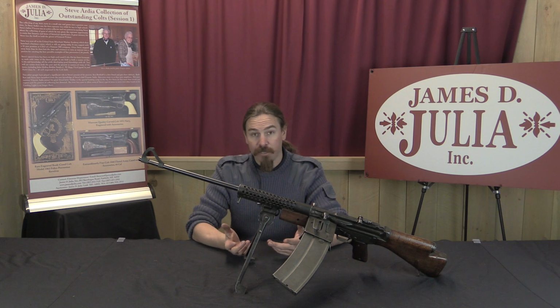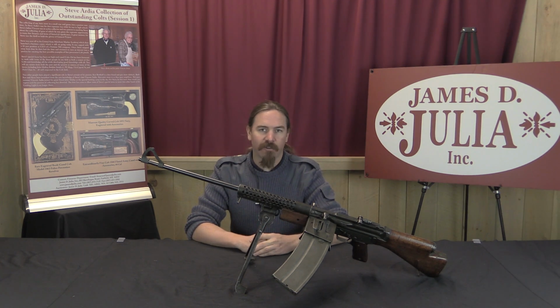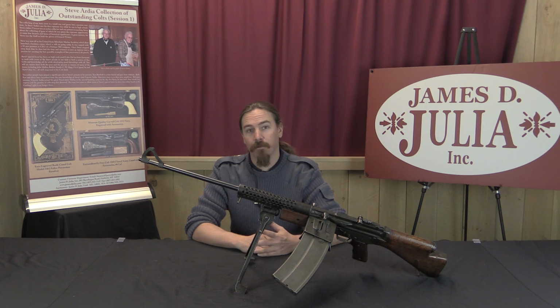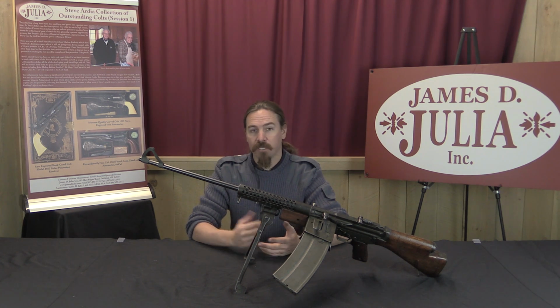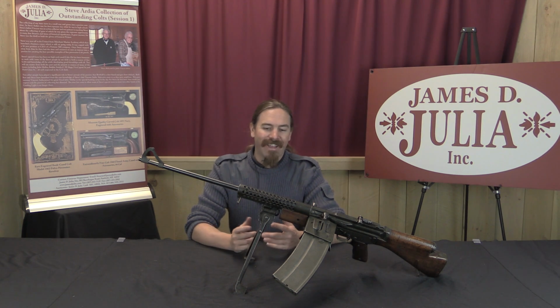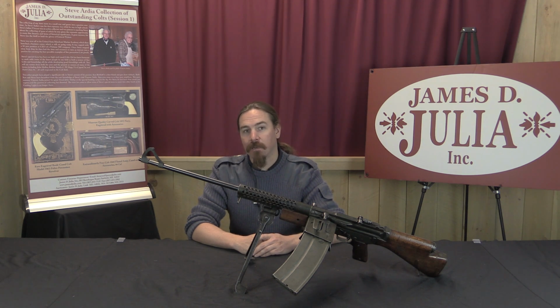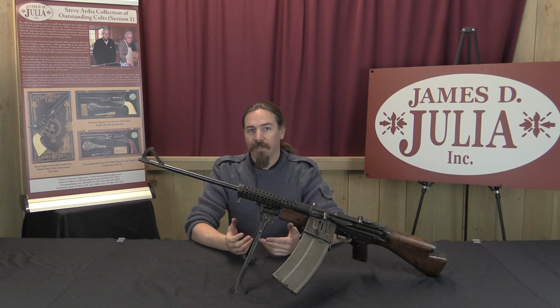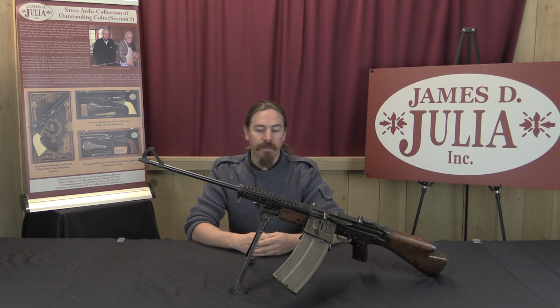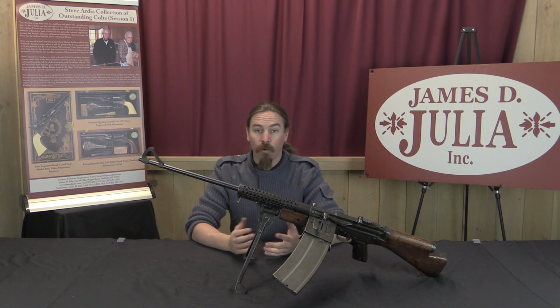Stepping back a little bit, Melvin Johnson, the inventor, had put up a really good fight trying to get his self-loading rifle adopted by the U.S. military as either a replacement or a side-by-side substitute for the M1 Garand. And he just couldn't quite pull it off. Really, the problem was that Johnson was a little bit too late. By the time he was in the game, the Garand had basically already been adopted, and he was fighting to get it replaced.